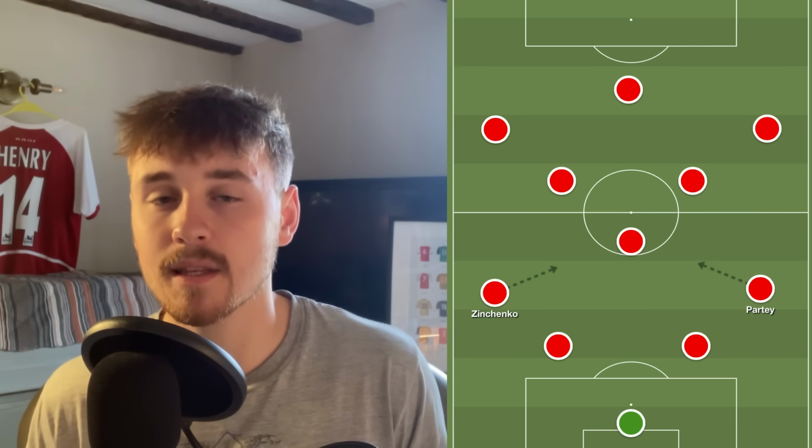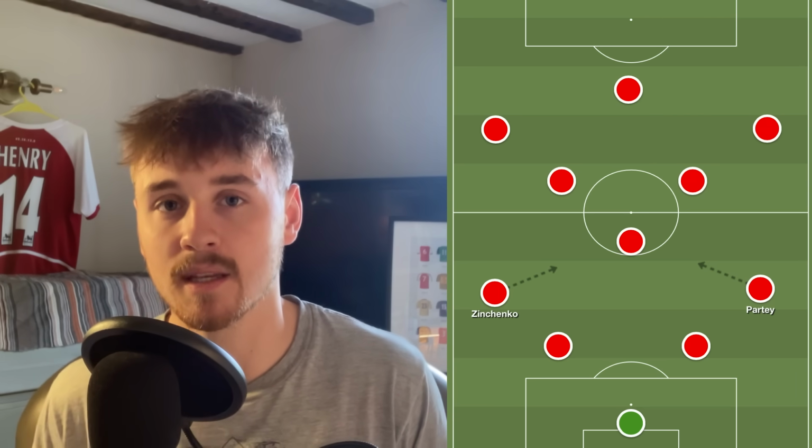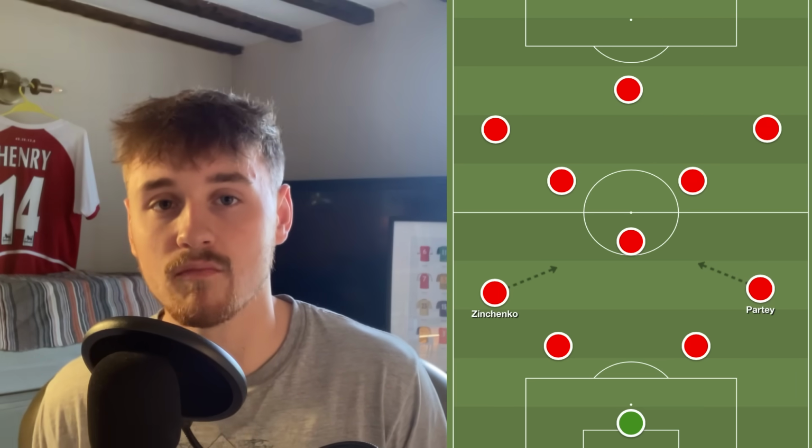But the final 2 games of the season, things changed. Zinchenko's injury saw Arteta flip these dynamics to where Thomas Partey inverted from right-back into midfield. It was evident Arteta wanted Arsenal to be adaptable game by game, overloading whichever side he sees fit. However appealing, though, this symmetry was, the Spaniard clearly wanted more.